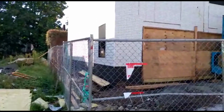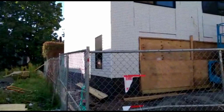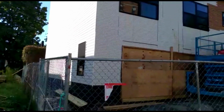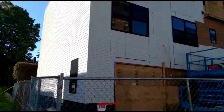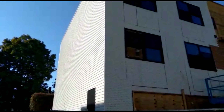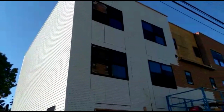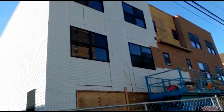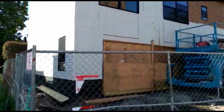These guys are working very fast. The last time I was here, they put in windows and finished the siding. Now they're putting on the bricks at the front. I mean, they're working fast. But I'm just doing a short one today. Just a quick one.